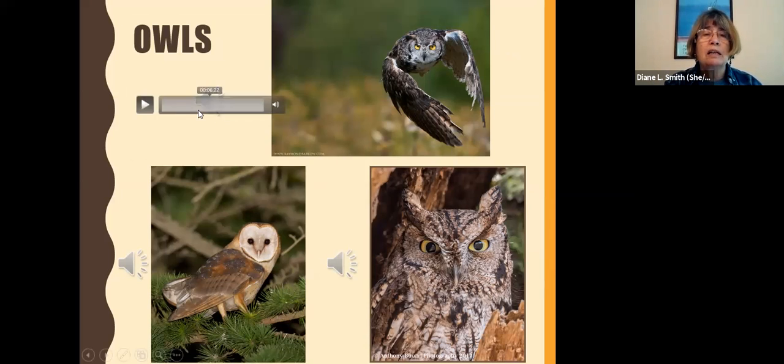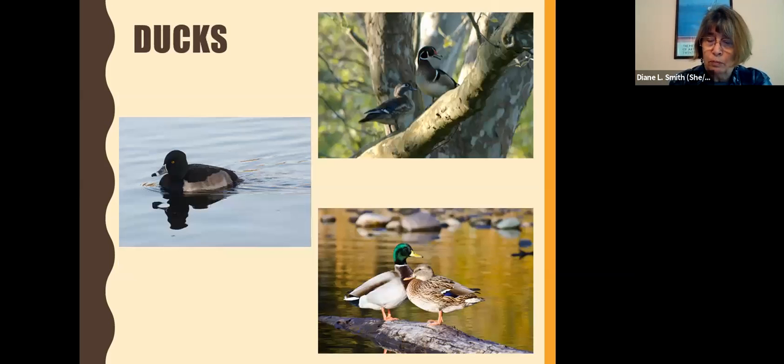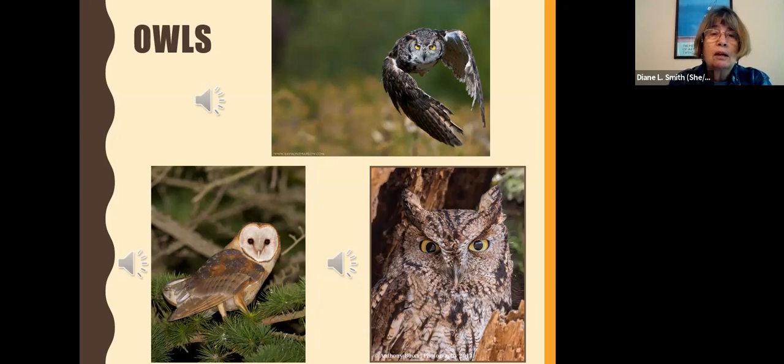This first one here is a great horned owl, and the sound of it is typically what people consider to be the sound of an owl because it hoots. It's the owl that says hoo. Oops. Go back. Hate when my computer does that. See if we can hear it. So that's a great horned owl.